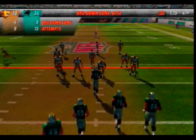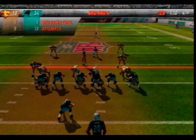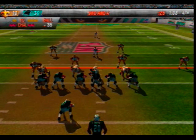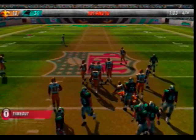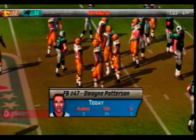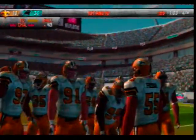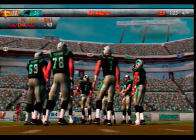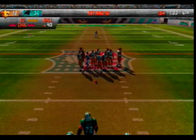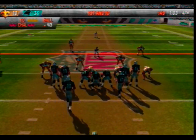Ball on their own 35. Ball on the 35-yard line. And we can attribute this lead to their ability to convert on third down. They'll spot this one at the 43-yard line. It's a half dozen tackles now. That will keep the chains moving. Yeah, and that makes two times in this drive they've given up the first down on third down. As a defensive coordinator, giving up those types of yards will drive you absolutely nuts. On the 43-yard line.